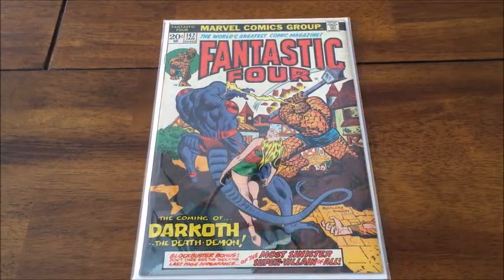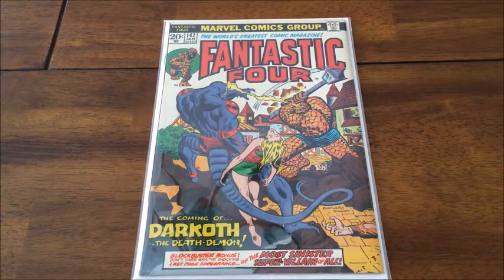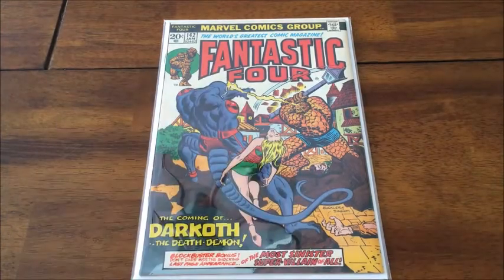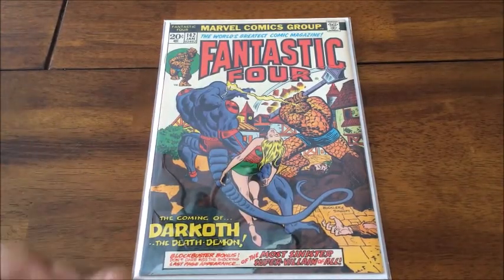Fantastic Four issue number 142. This is a Rich Buckler cover from 1974, I think. It's the first appearance of Darkoth, who is Desmond Pitt. And as you see, I love the layered use in this cover. It's very, very literal to the story.